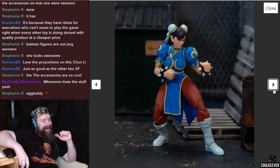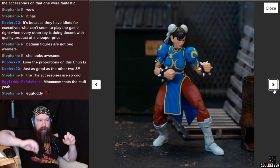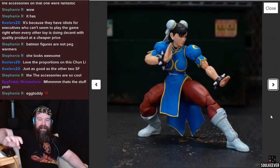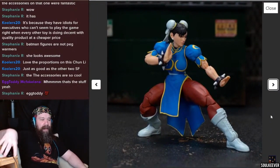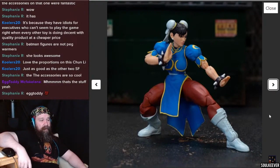little bit. Well, we're going to have to wait and see, because the only releases that we really know about coming in the future are M. Bison, Dalsim, and Ken, as well as Chun-Li here. And obviously, Chun-Li, Fei Long, and Ryu are all up for pre-order right now, not the others yet. But for right now, I am super, super excited and blown away by what I'm seeing from Jada Toys in their Mega Man as well as their Street Fighter line. And if they do expand to more Capcom licenses, or more Capcom brands, whichever, I will be very interested in covering this in depth.